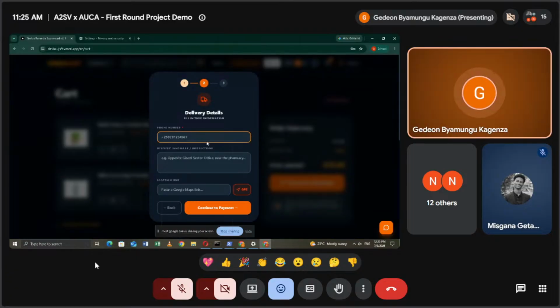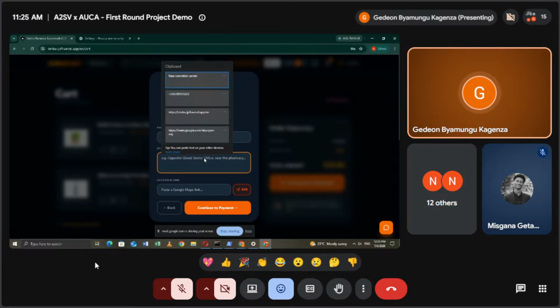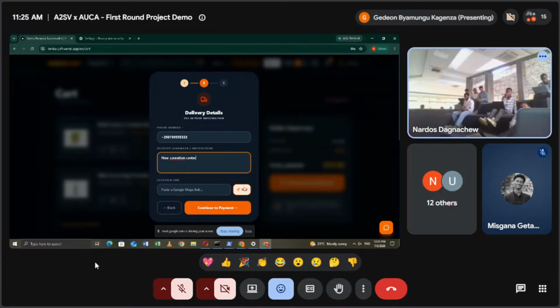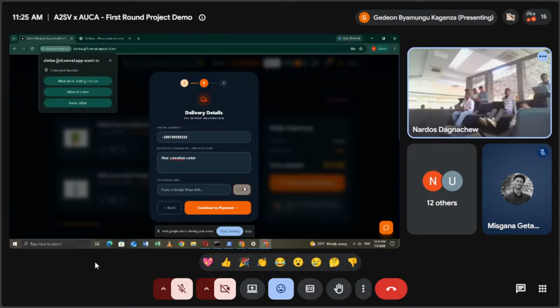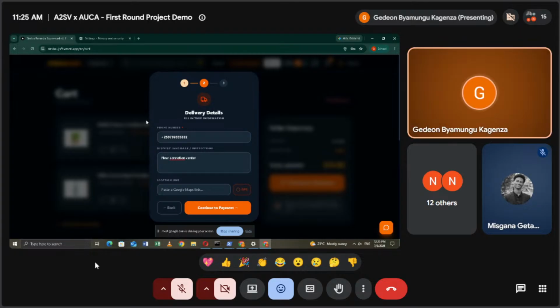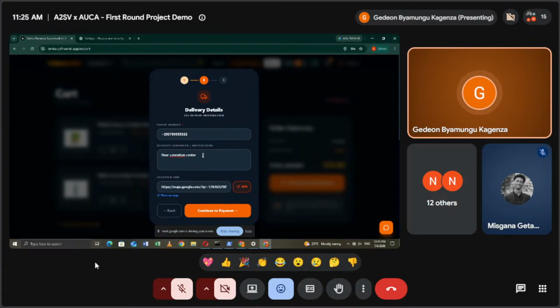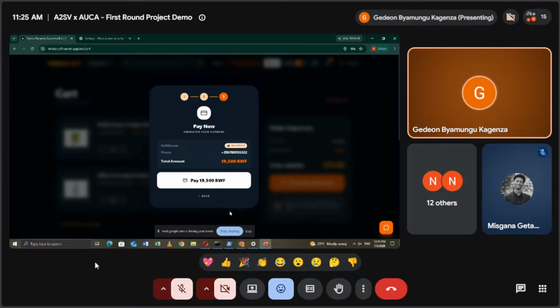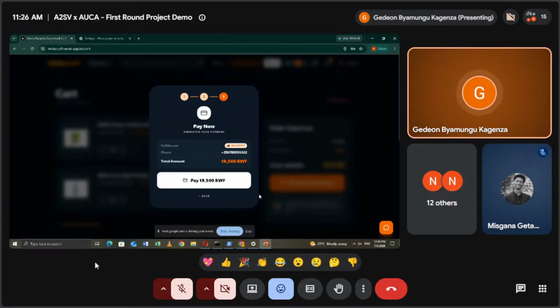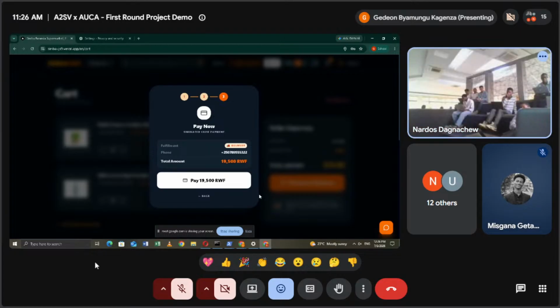You put some information like a phone number and some details about the delivery, like the place. And you could also place a link, a Google Map link, or just use your current location by clicking here. So this will give you your current location. And finally, as you saw, the price was in dollar. But when you want to pay it in another currency, because here in Rwanda, all transactions are in this currency. The dollar was just to help the user to understand the prices.